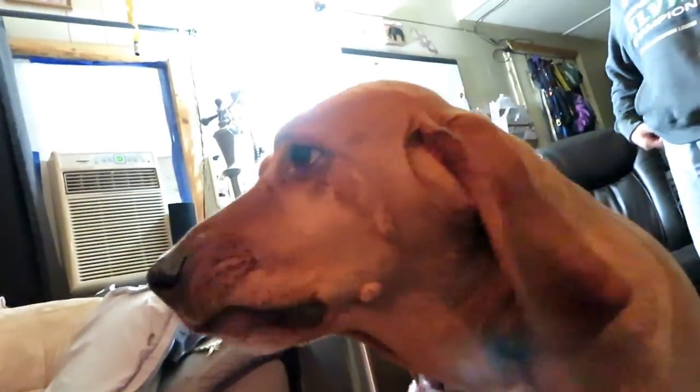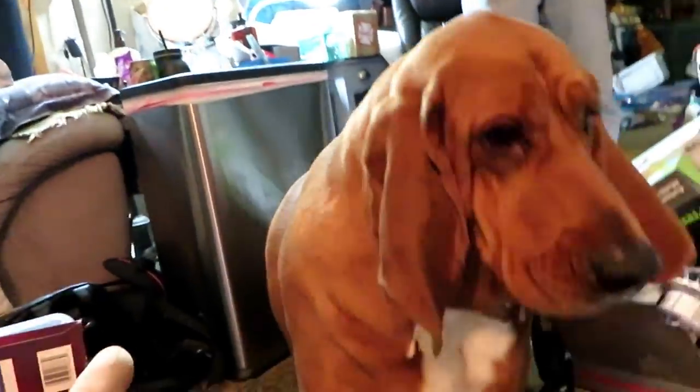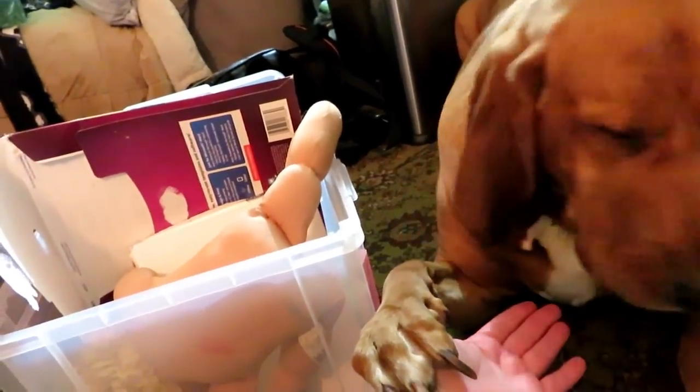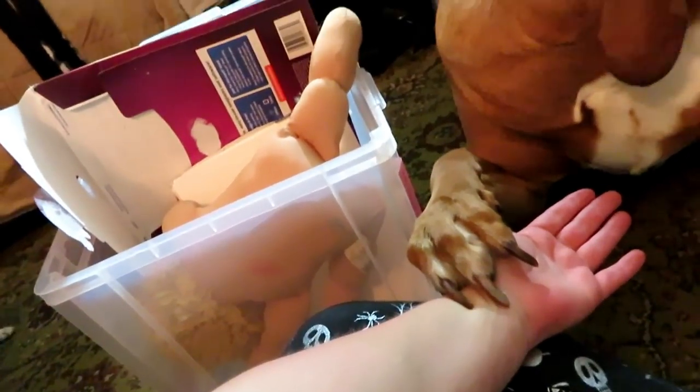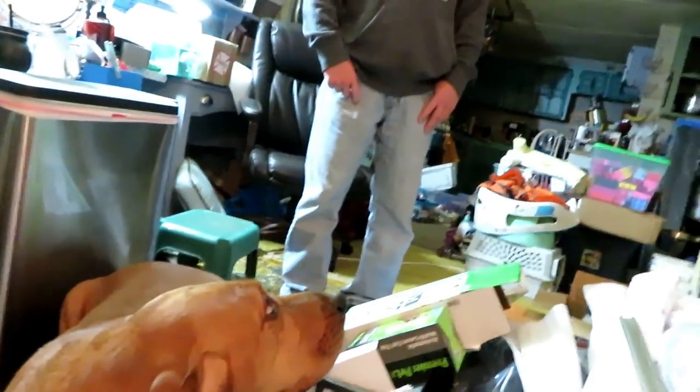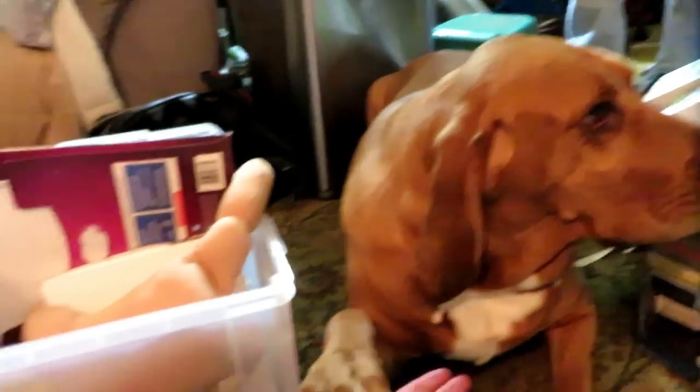Love free totes. Moving right along. Hi. Back up. Back up. Sit down. Are you saying hello? Shake on it. Shake on it. Can I have it back? What are you doing? Hi. Alright, go get on your bed. Mama needs a room.